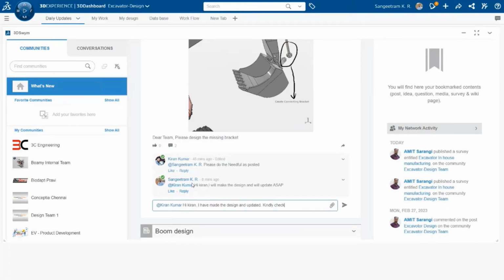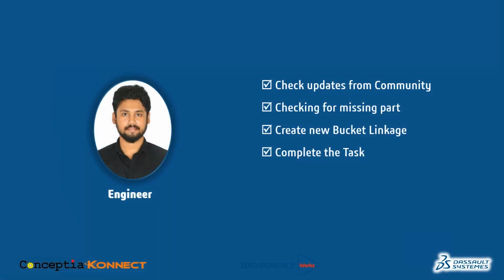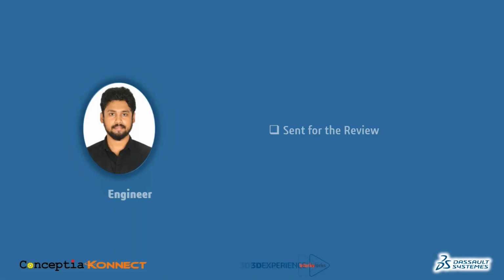Once it is completed, again he'll go back to the community, select the client or manager, and say I have completed the task which has been assigned to me. So you can go ahead and check the design against whatever the requirement was. You see, the engineer has seen the community and checked the platform. He has created a new bracket there, and also he has completed the task which has been assigned to him. Now the drawing has been sent back to the manager for reviewing.